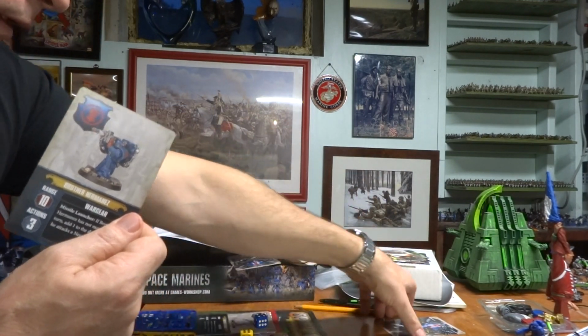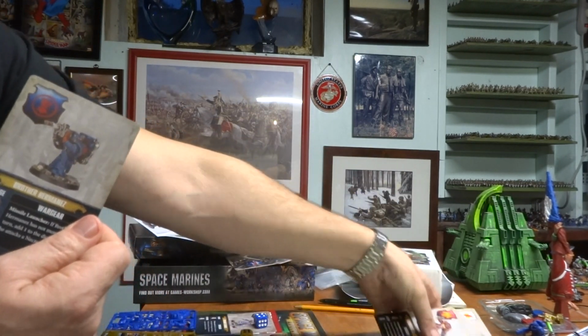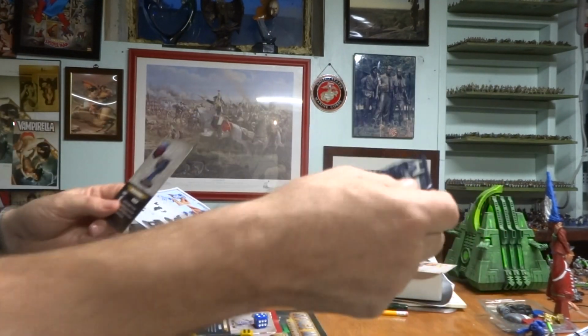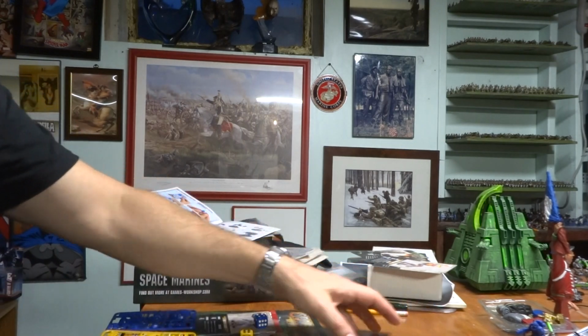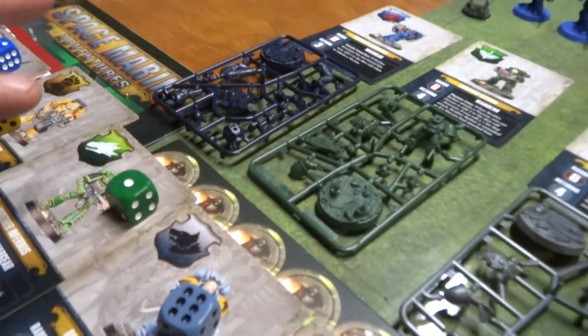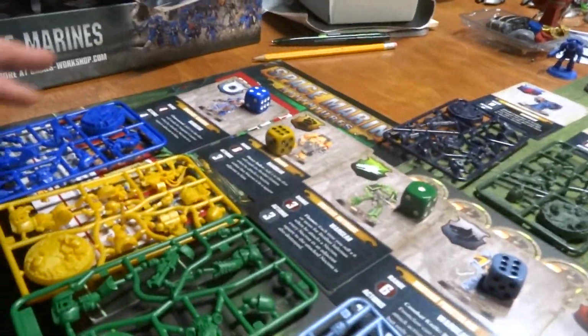Let's put you guys over here. So we have our Crimson Fist. And that's him right there with the heavy weapon. Pretty cool. Alright. So that gives us 3 new Marines to add in with the 5 Marines we already have.